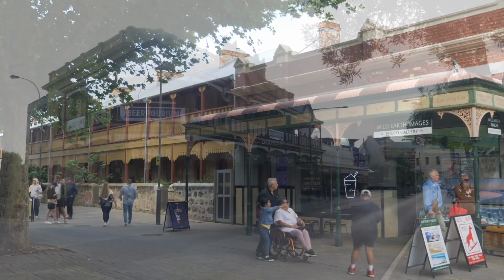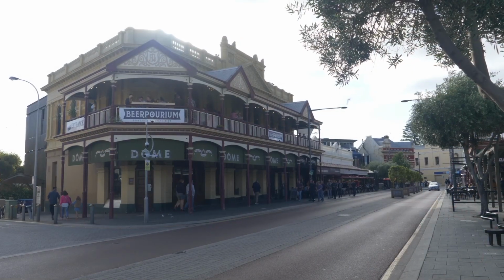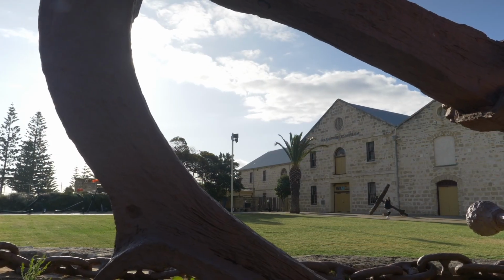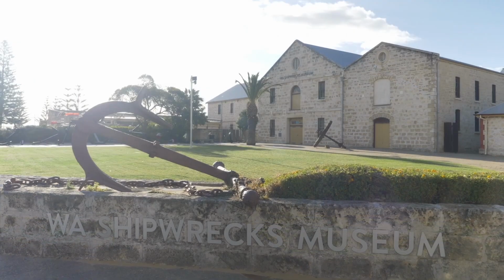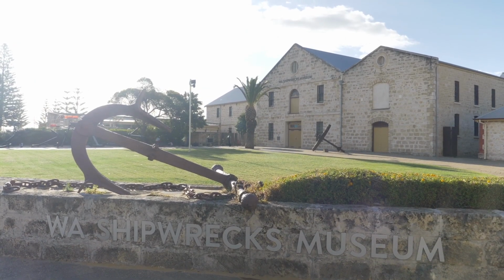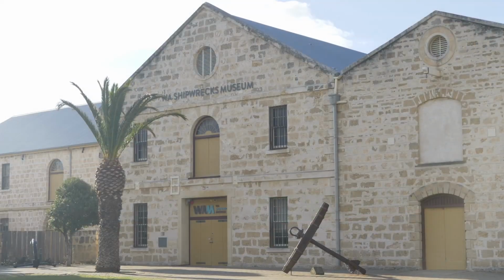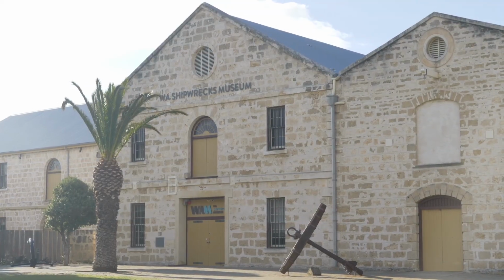Fremantle remains connected to its past. Heritage buildings line the street, while the bustling harbour remains a significant international shipping port. Maritime history also holds special importance to the Fremantle community, and the Maritime Museum is home to a number of important artefacts.